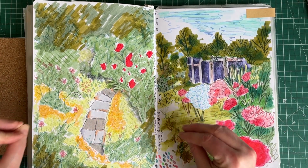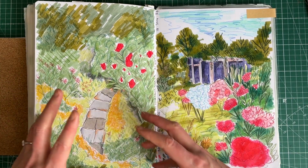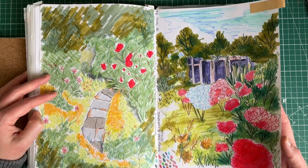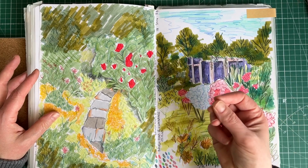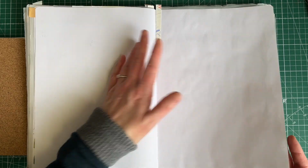line and color themed month, so it was in January, and we put the color down first and then we went in with line on top, and I love both of those. I need to remember that I liked working like this, because I'm someone that actually would do line first and then color, so this was really good for me. Challenging. Empty page, clearly a marker to remember to go back, and I haven't.